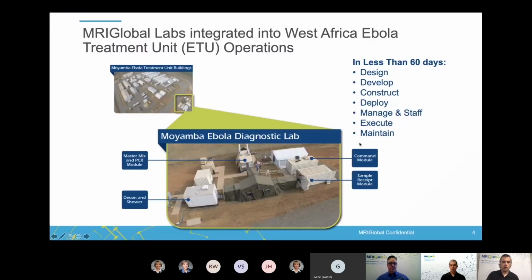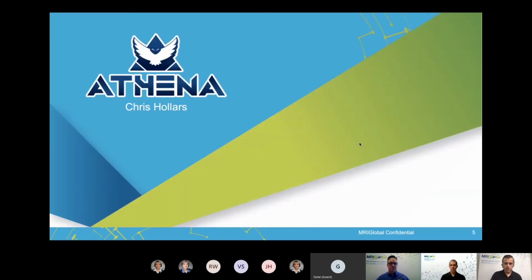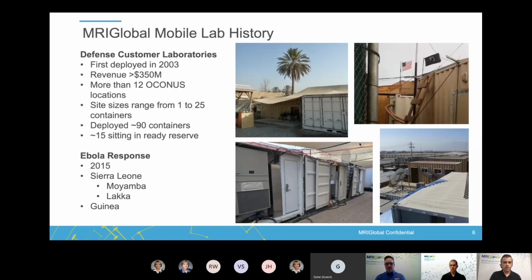So Chris, I'm going to hand it off to Chris to go through our Athena lab, which is sort of the next evolution of our work in West Africa. We've learned some lessons from that experience that affected the development of Mercury Lab, and also Athena, which is sort of the next evolution of our container-based laboratory. So Chris, I'll go ahead and pass it off to you and just let me know when you want to advance slide. Awesome. Thank you very much, Joe.